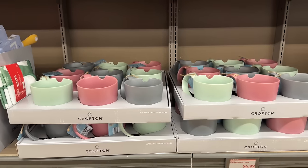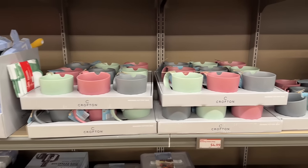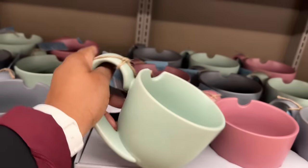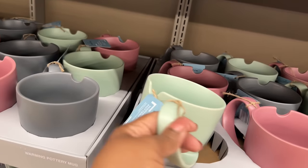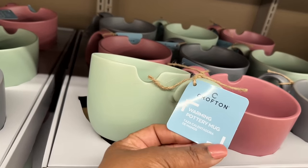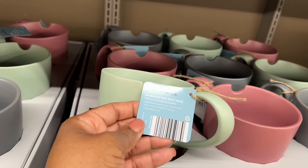Cute warming pottery mug for $4.99, guys. Now, how cute are these? Oh my goodness. It is so huge. Ooh-wee. Warming pottery mug. I like this, guys.